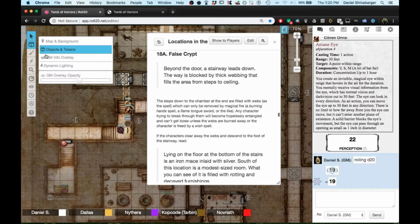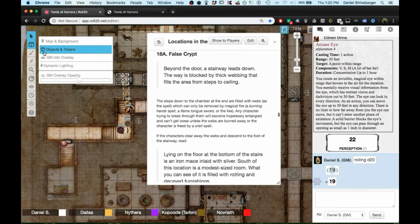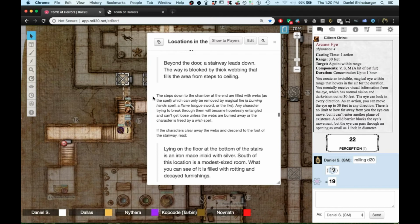So actually, I'm going to add another dynamic lighting that they didn't include to indicate that the webbing is blocking your view past the stairs. There. As long as it's not a solid barrier, the eye will be able to just pass right through. This is exceptionally thick webbing. Almost solid. Yeah, but I'm sure it's not completely solid. There must be little gaps. Have you ever seen a spider web? It has, by nature, small little gaps in it. So as long as there's something an inch big, it'll be able to get through.